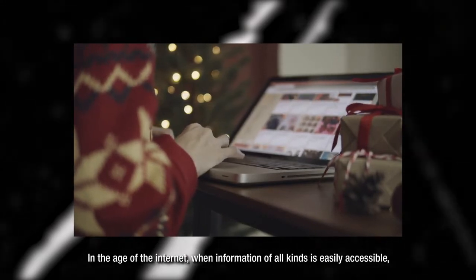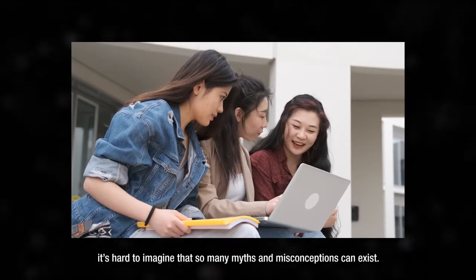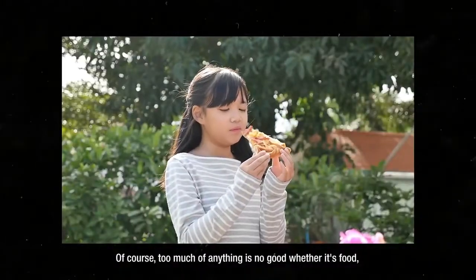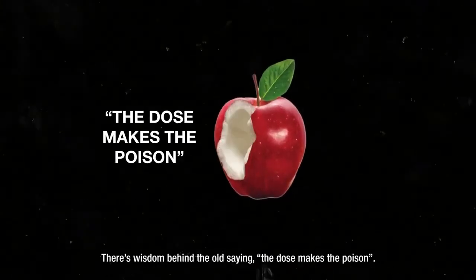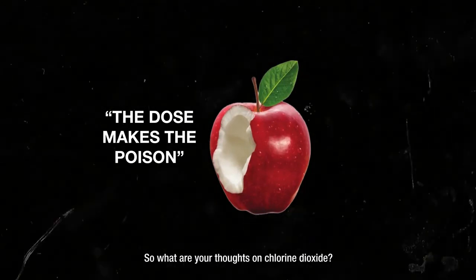In the age of the internet, when information of all kinds is easily accessible, it's hard to imagine that so many myths and misconceptions can exist. Of course, too much of anything is no good, whether it's food, supplements, or even exercise. There's wisdom behind the old saying, the dose makes the poison. So what are your thoughts on chlorine dioxide?